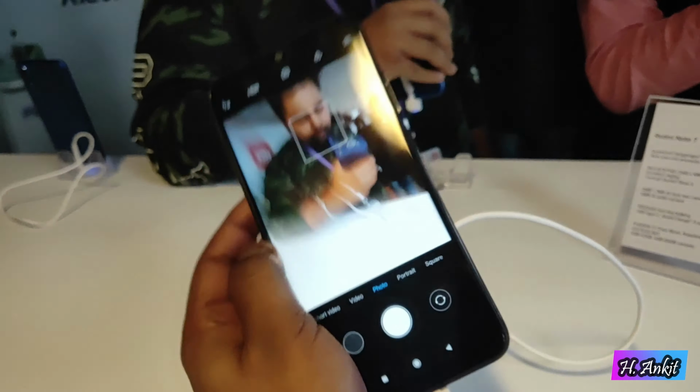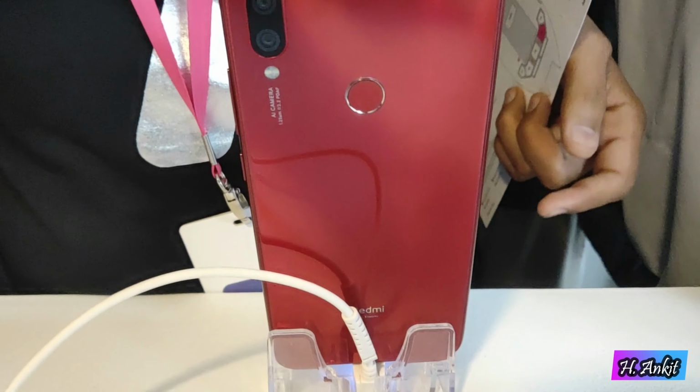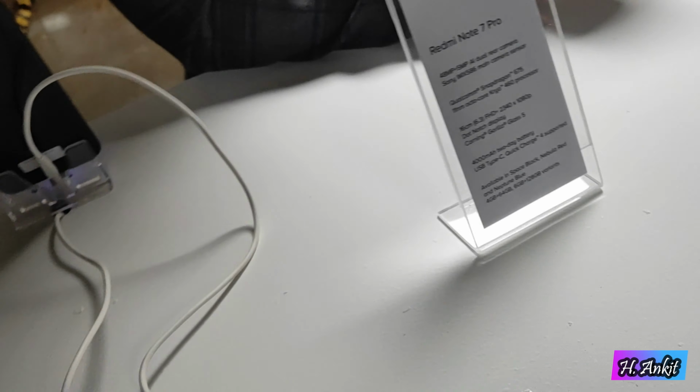Redmi Note 7 is basically a stripped down version of Redmi Note 7 Pro, compromising on a few aspects. It is powered by Qualcomm Snapdragon 660 octa-core SoC and packs 3GB or 4GB of RAM with 32GB or 64GB of inbuilt storage respectively. It has a 4000mAh battery with quick charge 4 support, rear fingerprint sensor, USB Type-C port, 3.5mm audio jack and dual SIM support.